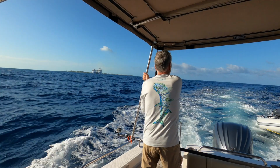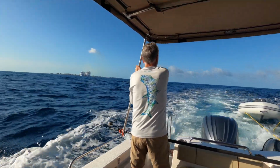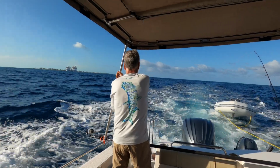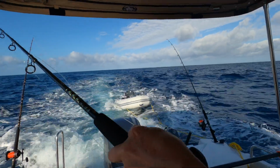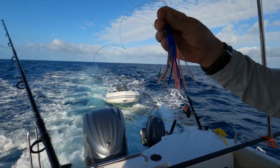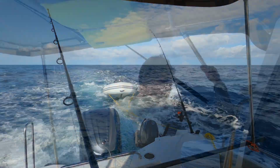In the last episode, we left off rounding the north end of Great Harbour Cay, heading to the Berry Islands in the Bahamas. The predicted weather was good, but the swells made for a rather uncomfortable passage. That did not deter the captain from dropping in several lines with the hopes of catching some dinner.